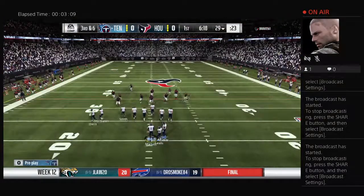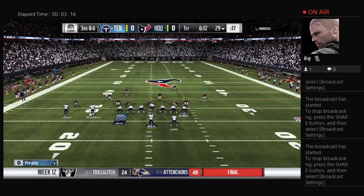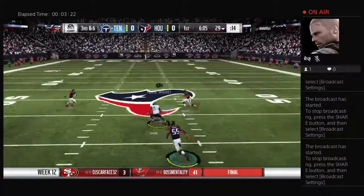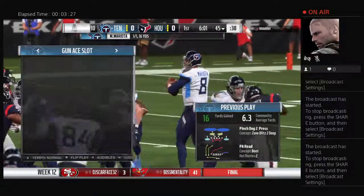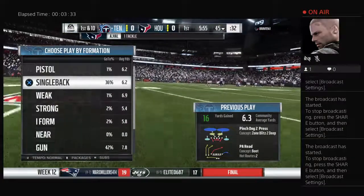This defense looking for an early stop. This is 3rd down and 6. Off the play fake, Mariota. The open man is Smith. And brought down, but not before reaching the 45-yard line. Give him 16 yards there, a Tennessee first down.